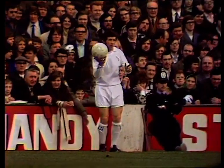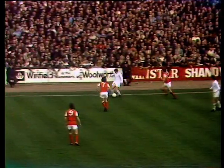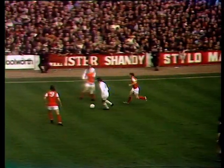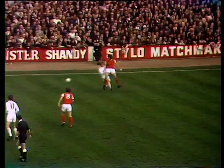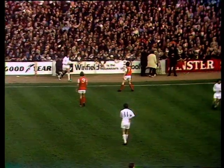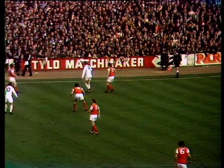Giles wanting someone to come for it, and it's Madeley. Hunter trying to find Clark, who does get it. Almost too casual, but Madeley gets it back to Hunter. Leeds trying to open up this defence. It's Story who goes in hard. Clark. Well, again, Clark, a model of the casual.